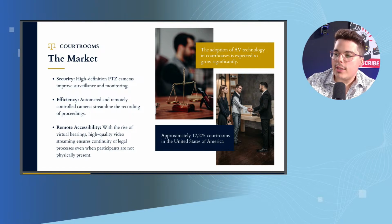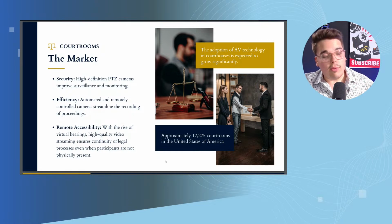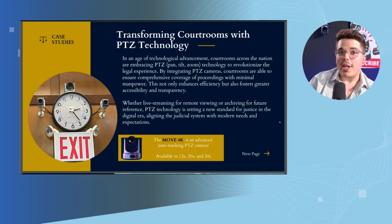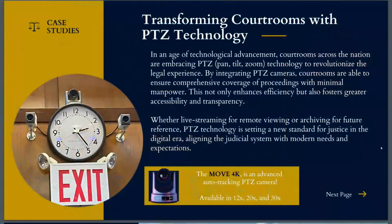So you can see here that there's approximately 1,700 courtrooms in the United States, and there's a lot of AV in those courtrooms already. Some of them are trying to upgrade and slowly get to 4K or just improve performance. And I think PTZOptics is the best company to go with because we care, and we have many case studies to kind of prove to you why it's valuable and why the PTZOptics cameras are great for courtrooms.